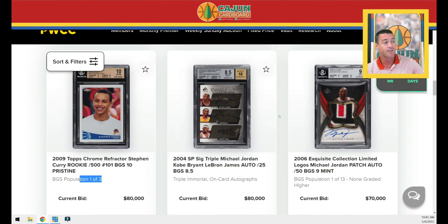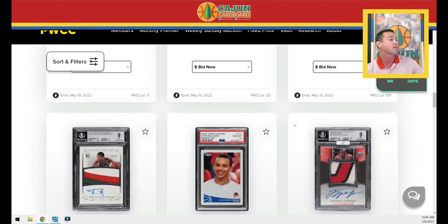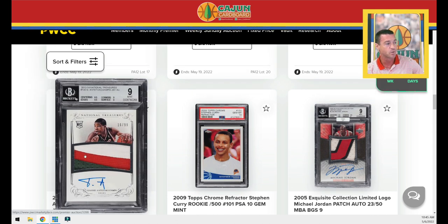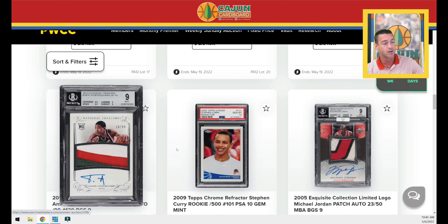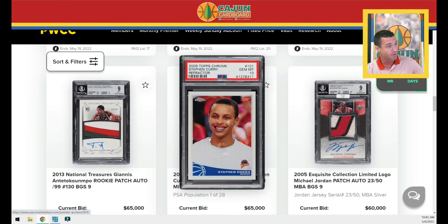We've got a triple autograph Jordan, Kobe, LeBron, another Jordan Exquisite limited logos copy for you there. We've got the Giannis True RPA from National Treasures with a really brilliant, beautiful 3-color horizontal looking patch there that just pops. Another Steph Curry refractor. This won't be the last one. This one is a PSA 10.